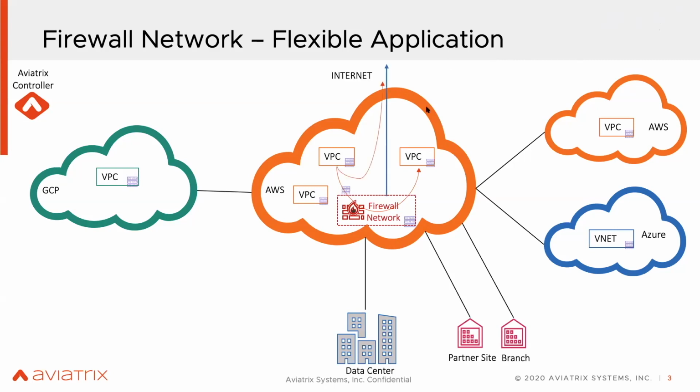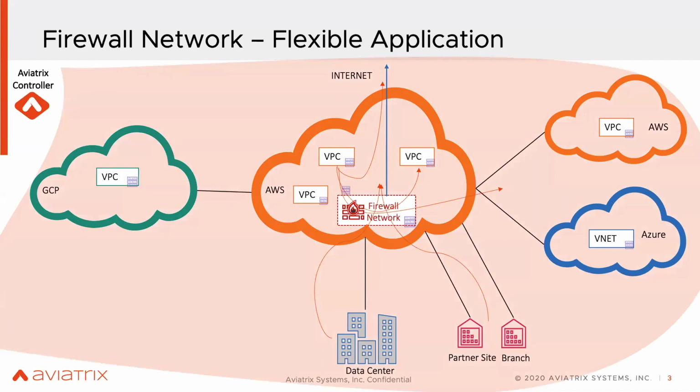And if your traffic is going towards the internet, obviously it has to be inspected by the firewall. If you have traffic coming in from the data center, it needs inspection, then it has to go through this firewall network. Any branch that you are connecting to the cloud, any partner site, it has to be inspected. And if you are sending the traffic towards another cloud, the requirement remains the same, right? Because at the end of the day, that's important data. Now, the Aviatrix controller and this platform that we have allows you to achieve all these requirements using just the single FireNet solution that we have. And I'll tell you in a coming slide how we have designed this and the problems that we are solving for a lot of customers.